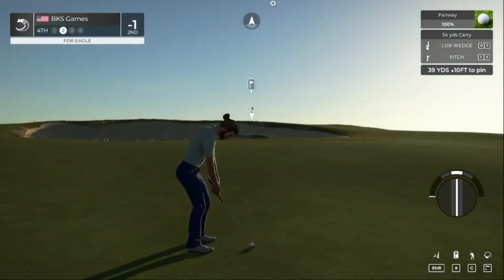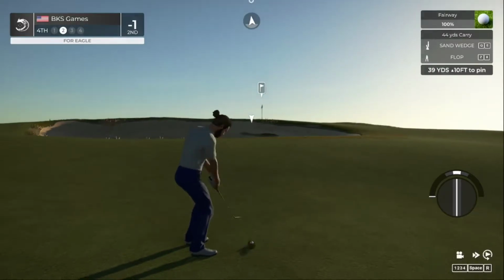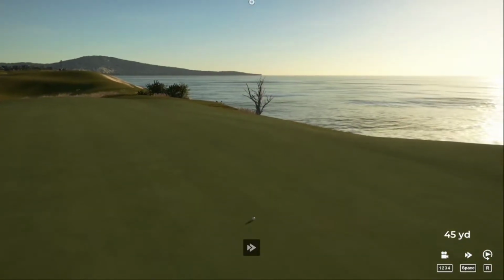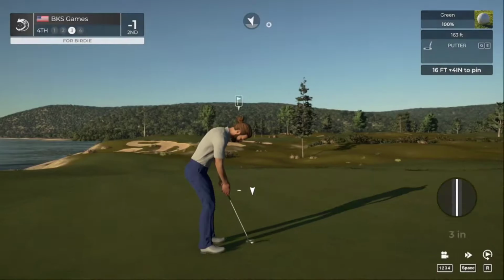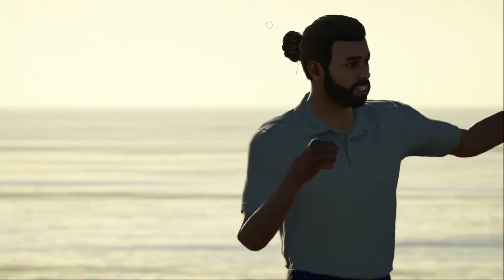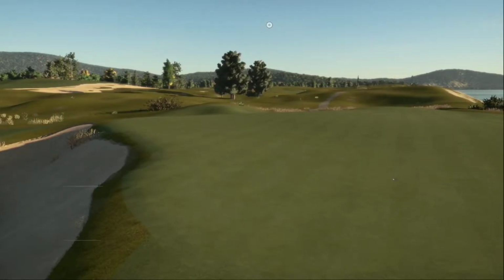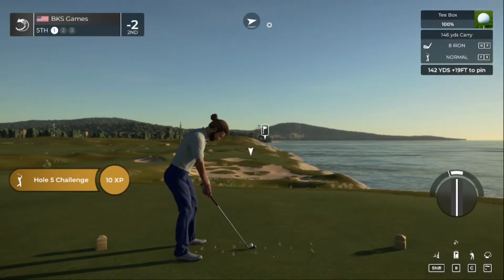Okay, second shot here on the fourth. Okay, best of luck with this one. 16 footer. Going towards that hole. Ooh, that drops, and that's your second birdie in a row. Two under for the round. And let's see what we can do here on the fifth hole.